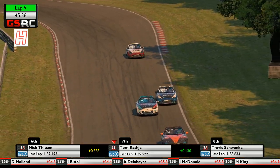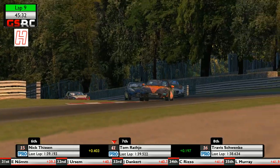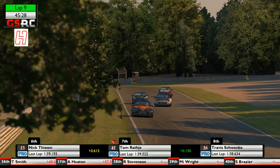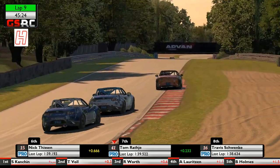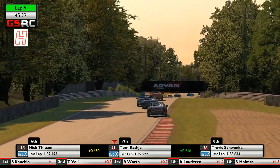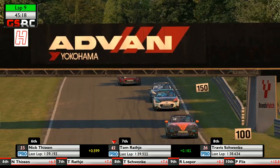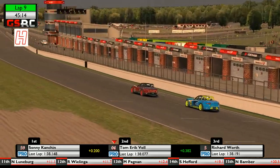Ratji holds onto position, but they're allowing Richard Losper now into the fight because they are being too aggressive into corners like Sheen, as Schwenke gets a stunning run through the corner to the outside, maybe at Sterling's, has to back out of it, and Thyssen all of a sudden half a second clear. Train of 5 there at the front, still battling, and Voll will get another run through here. They head down now the main straight.